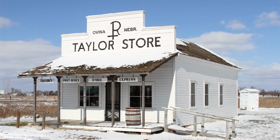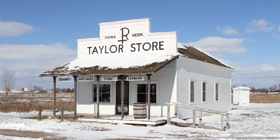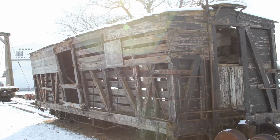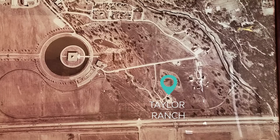The original store from the historic 10,000-acre ranch now resides at Sturr Museum, along with the house, sheep rail cars, loading corral, and other structures. Since moving to the museum in 1999, the Taylor Ranch buildings have been located on the west side of the museum grounds and were only available for exterior viewing.